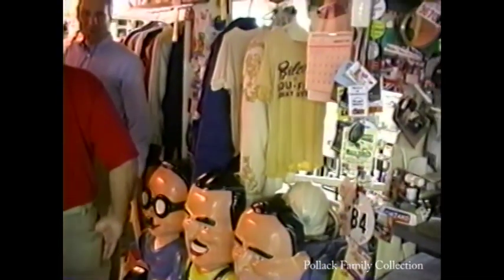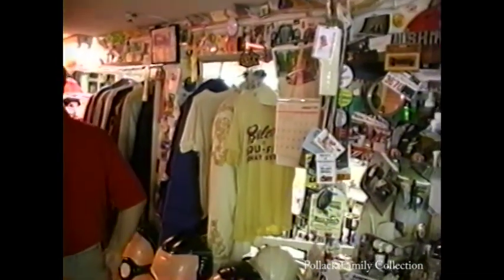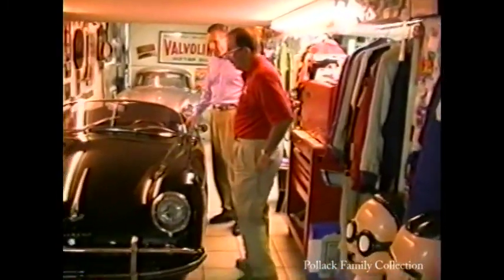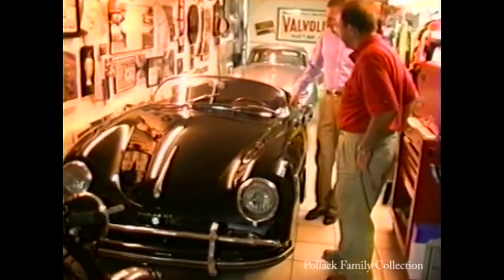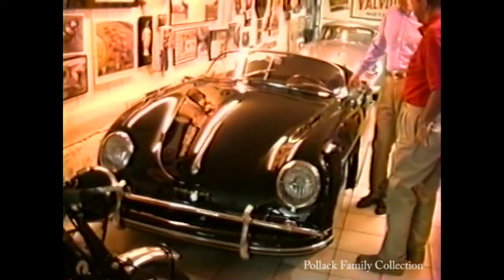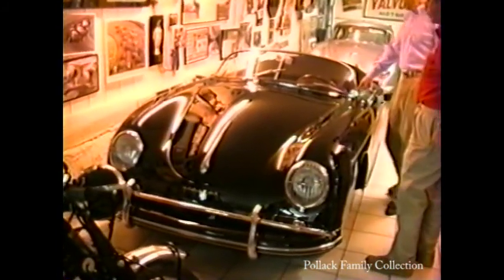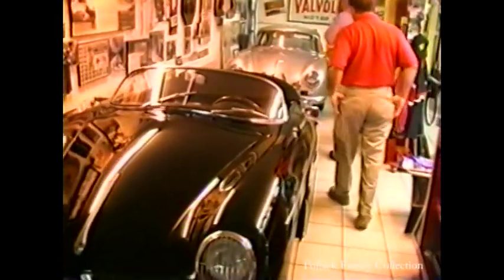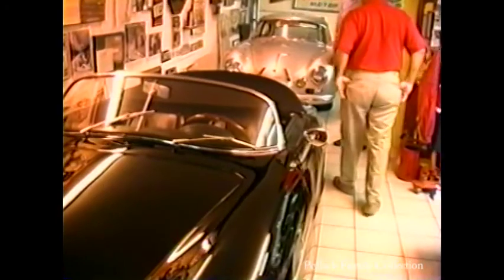Later on, it was a little bit of Willem Hahn, but mostly Pep Boys. This is a 1958 Speedster, and oh, it's wonderful. I've been a Porsche-phile since 1960. And then the car up front here is kind of what they call an outlaw Porsche. It's a bit of a hot rod.